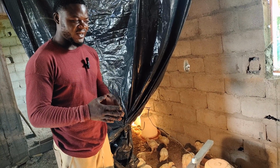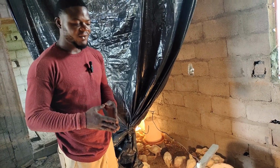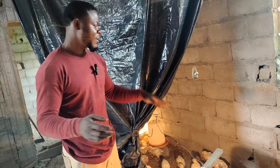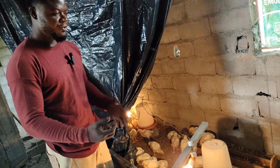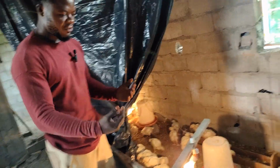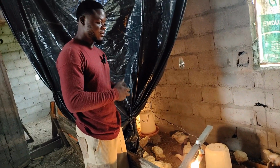When you give them their last vaccine on day 21, now you continue. You can move their heating bulbs, you can move everything heating. You move in and start fattening them very well. You add their space gradually. If you add too much space, they'll be playing and it won't be good. So you add their space gradually.